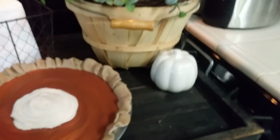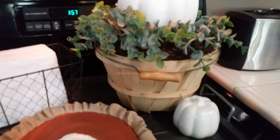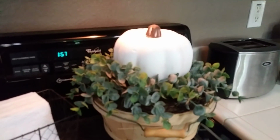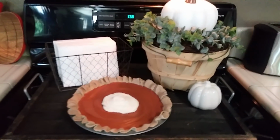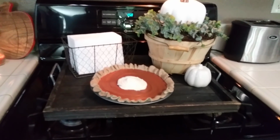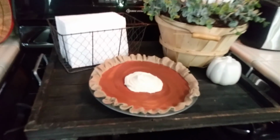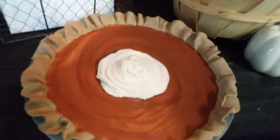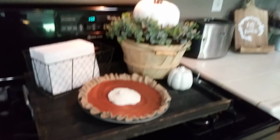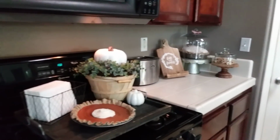And I just have a little pumpkin, an apple barrel from the 99-cent store, a wreath, a Dollar Tree pumpkin, napkins for the guys. But I really love having the pumpkin pie on here because it looks like I just took it out of the oven. And nothing says fall more than a pumpkin pie. So thank you, Daveda, for inspiring me to make that. I literally went out that night and got all the materials.